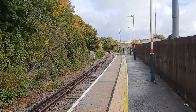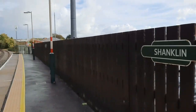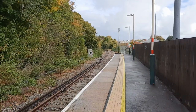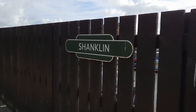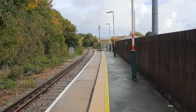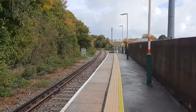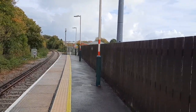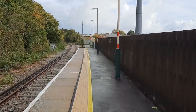Hello everyone, today I'm at Shanklin station on the Island Line, and today I will be travelling up to Ryde and coming back down, stopping at a few stations on the way. Not all the stations, because I'd have to wait there for an hour.